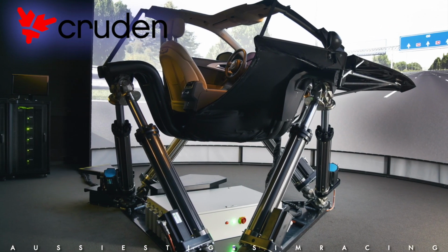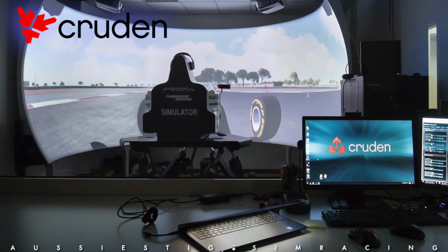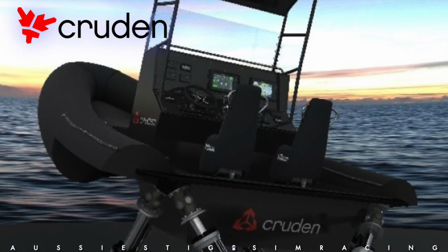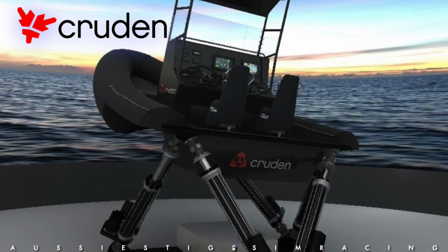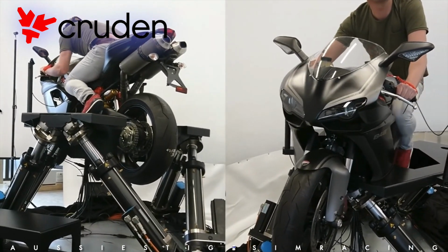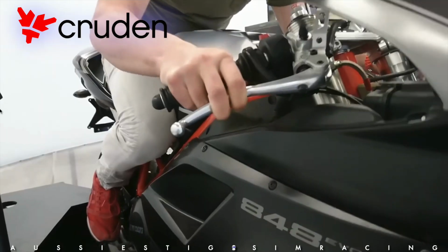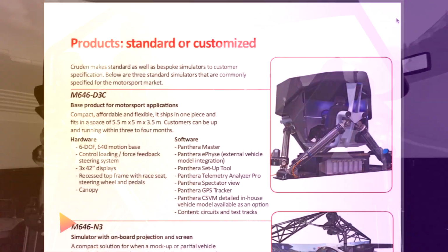They have an interchangeable driver cell, two types. You have a recessed one, like the one I'm driving today, and also a platform which is mounted flush with the top of the actuators. Aside from the automotive industry, some of the other projects CRUDEN'S involved with are the maritime industry with military applications, as per the fast boat you see here, and the cool-looking motorbike simulator with a complete motorbike mounted to one of their HexaPod platforms.